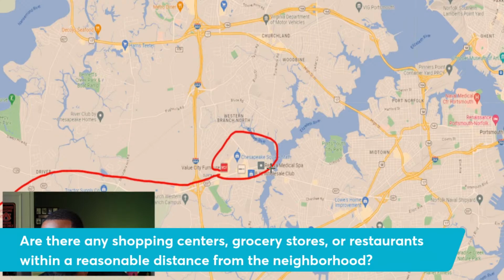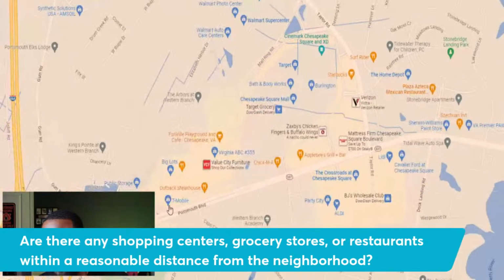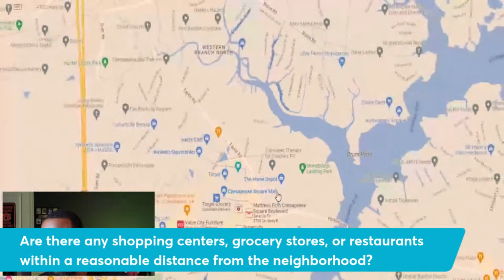But you can actually be in this area and be accessing shopping all over. Applebee's, Chick-fil-A, Outback. You know, and then you actually have a little bit more restaurants up here, like we talked about at the beginning of the video. And that's where you could find shopping as well.